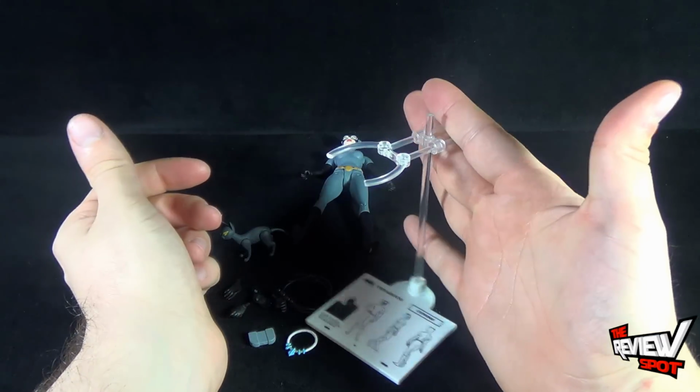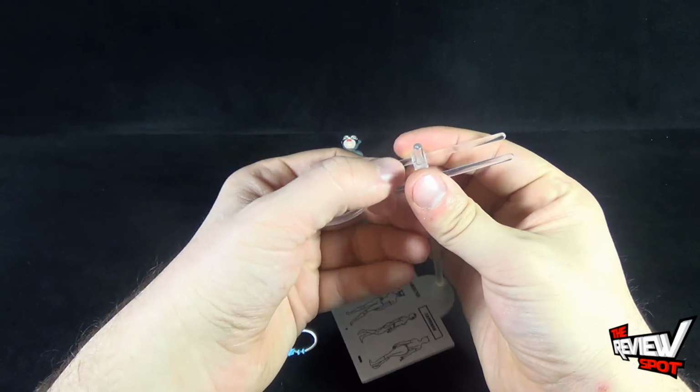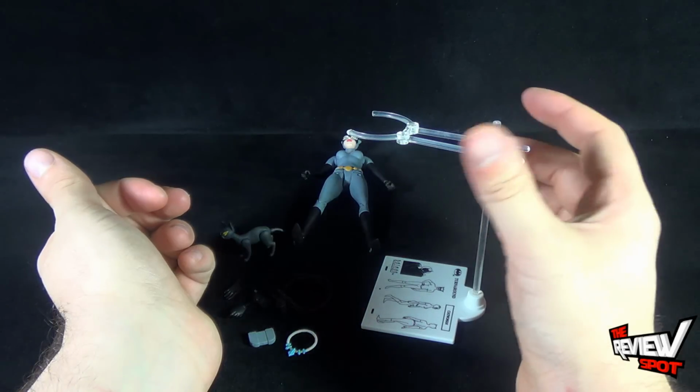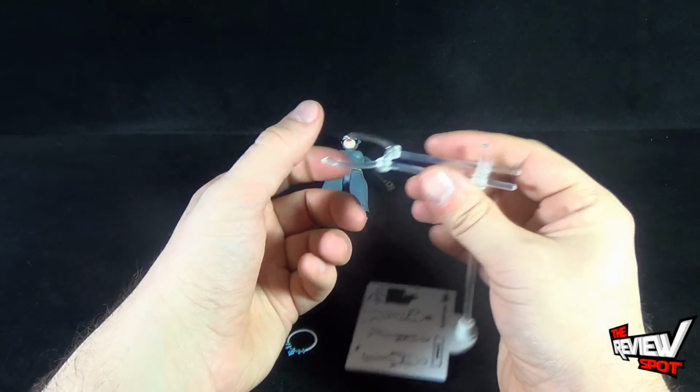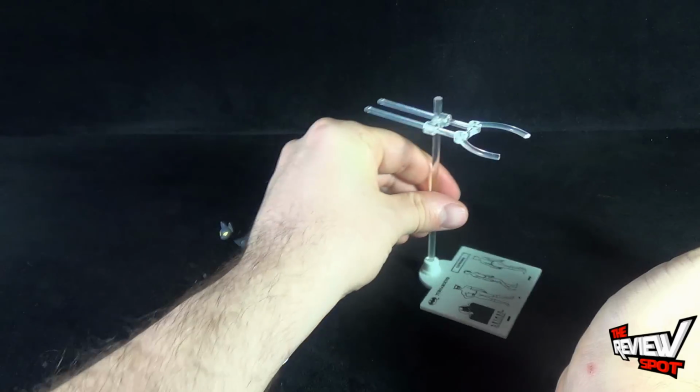I don't know why the pole is as long as it is. It really technically could have been to about there, because you're not going to really bring the character out that far, especially like Catwoman. You know, I probably would have her just standing, but you can adjust it further back as well.